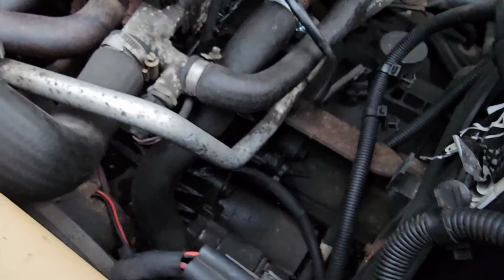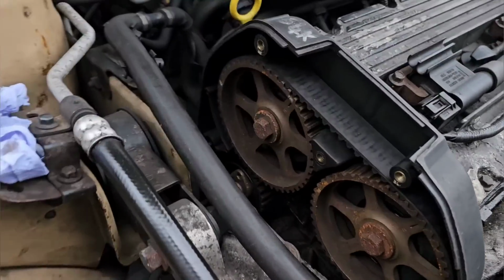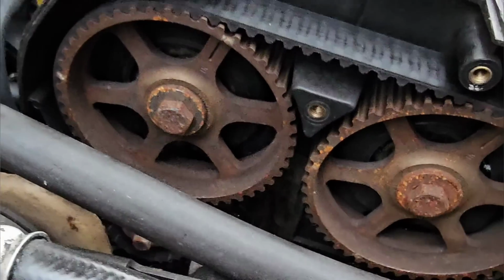This rather oily bottom of the engine issue has been going on for a little while, but recently it compounded itself to something much worse, and that is the cam seals basically not really sealing anything. So everywhere this car stops, it leaves a nice oily puddle. Yeah, not good. The fact is that it's leaking so much oil, it can't really be used.